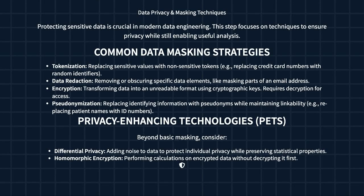Okay, so let's talk about keeping your data safe. Data privacy is a huge part of data engineering. We've got several ways to handle sensitive information. Basically, we want to protect it while still being able to use it for analysis. One common technique is tokenization, where you replace real values with random substitutes. Redaction removes specific bits of info, like masking parts of an email address. Encryption scrambles the data entirely, and pseudonymization replaces identifiers with aliases that are linked together.